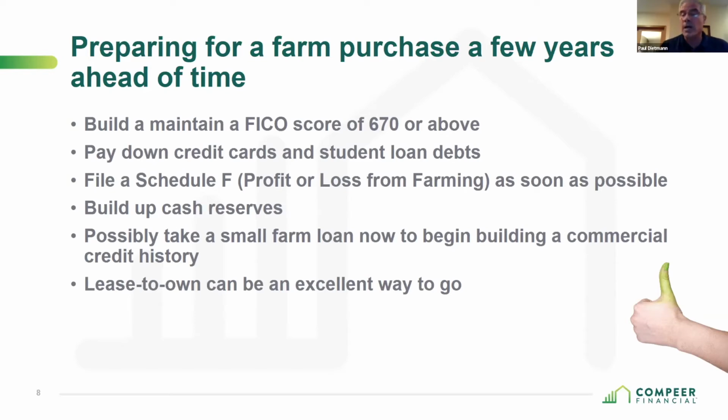Well, the gentleman I just talked about, we bring him in, he takes a small loan under the microloan program, and then I can work with him over the next 5 years to get him to the point where he can pay off that land contract, or we can pay off the land contract and refinance it. So doing that, and then lease to own, can be an excellent way to go.